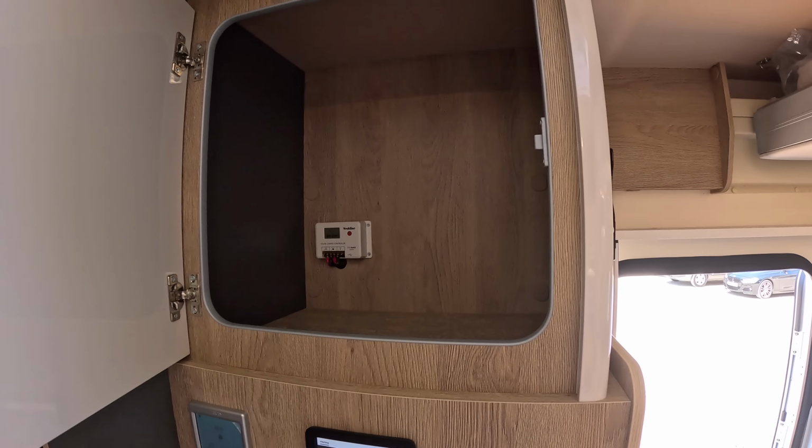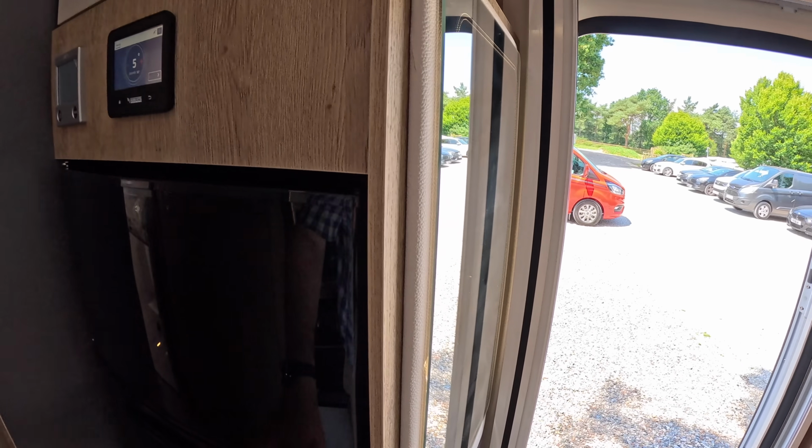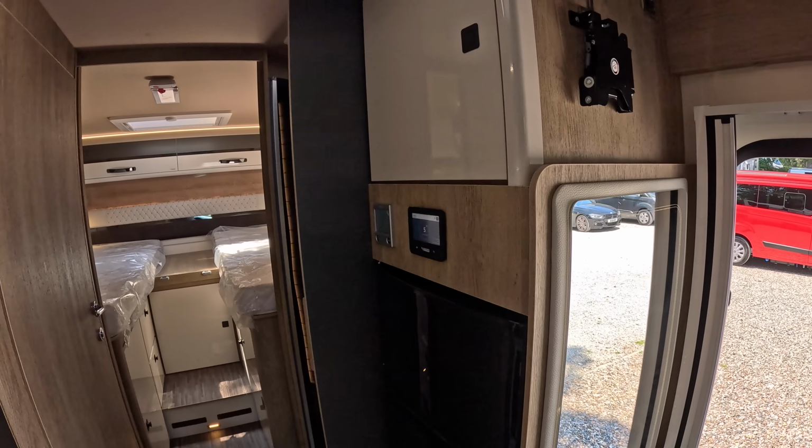A summer's day in the UK, doesn't happen often. There we go, a bit more storage. Fridge, freezer is underneath that one. I like the little lights, I don't know how well you can see them, but this mirror has got illumination all the way around it, which is quite cool.